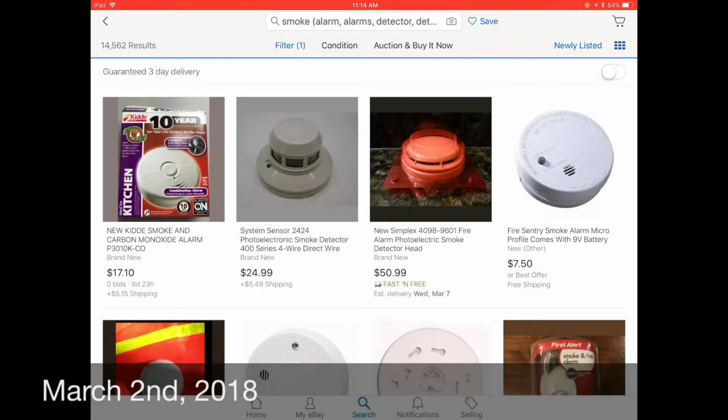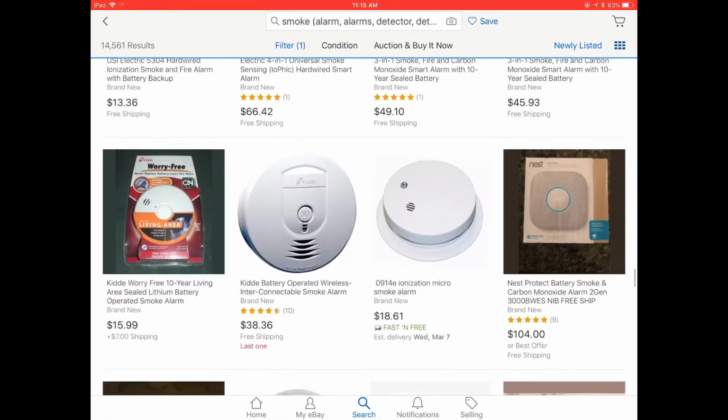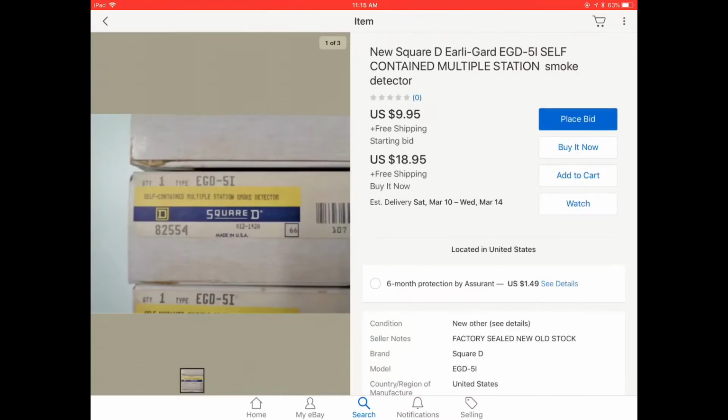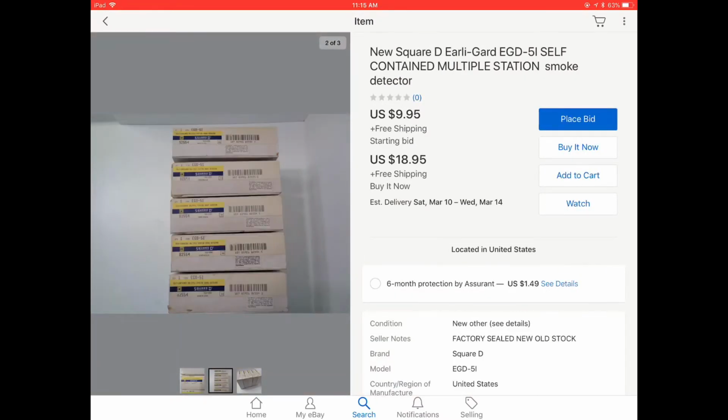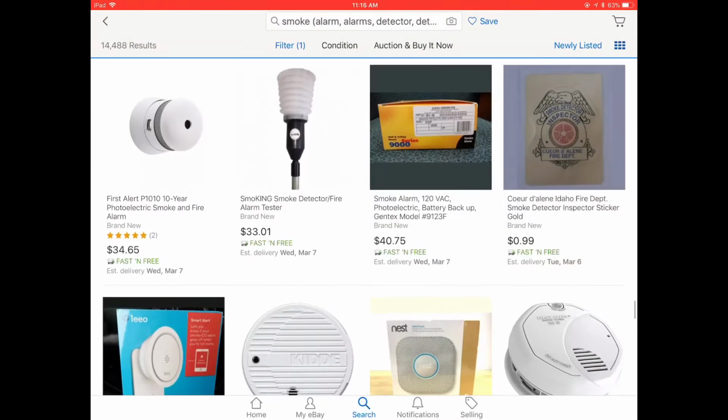So we'll go to March 2nd. First thing I saw was this. We've seen that new tone plenty of times. But then here's these, the EDD5i again. It's been a while since I've seen these, because they were just finally relisted.